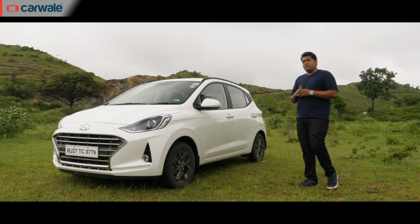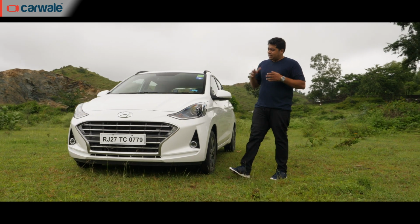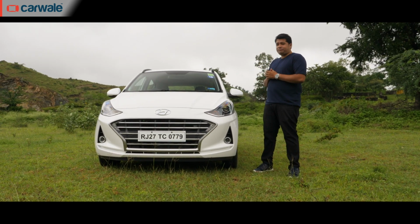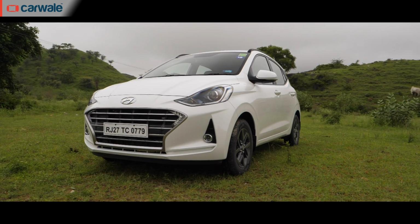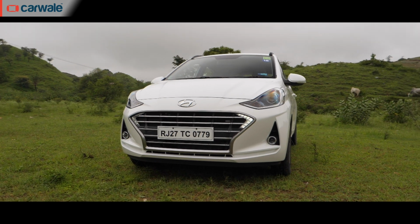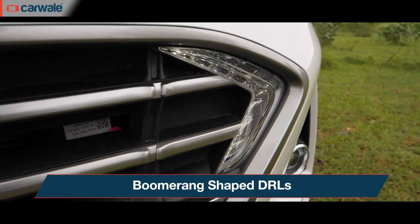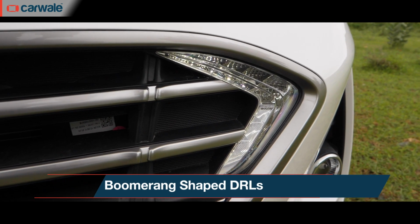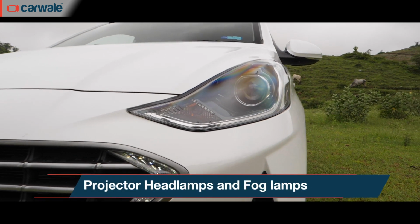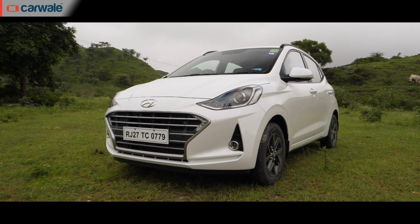Let's talk about the design first. Now, while the Santro got a lot of polarized opinions, the Grand i10 Nios is a relatively safe and, might I add, attractive design. The front gets the family cascading grille, and we're glad it's all black with no chrome on it. The grille also gets these very cool boomerang shaped DRLs, and these are flanked by sporty looking swept back projector headlamps. You also get projector fog lamps housed in a vertical cavity.